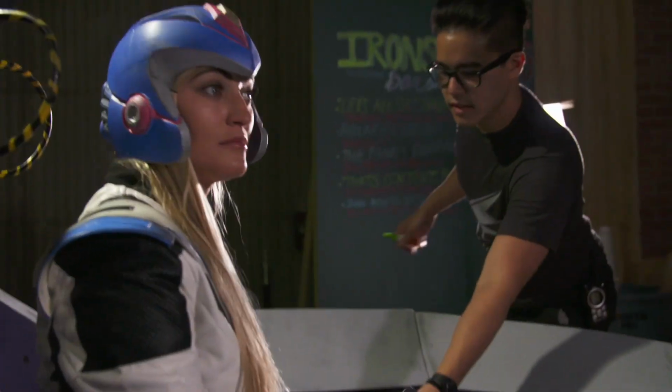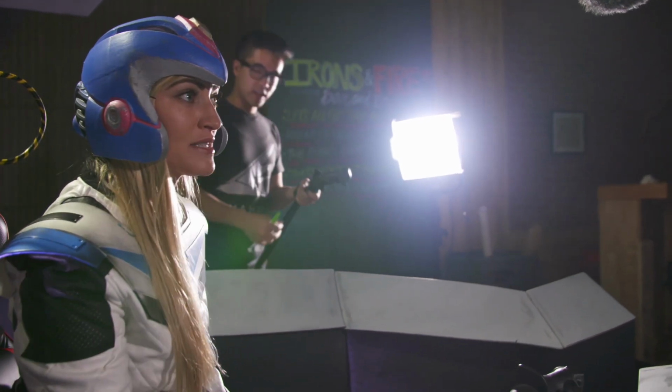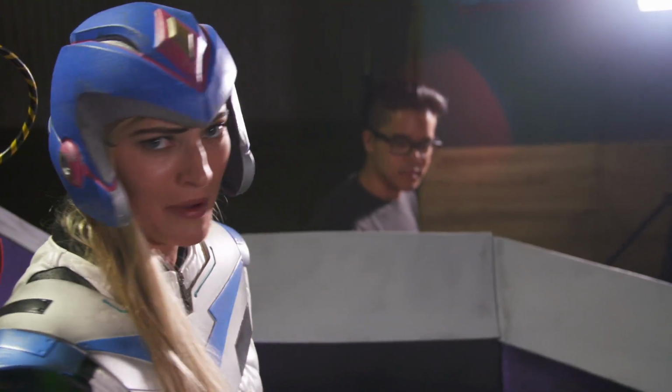The set looks awesome. There's a bar over here. It looks really great. Got some boxing gloves over here. We got some darts. And I'm in a spaceship. No, I'm not in a spaceship. Am I in a spaceship? I'm in Voltron. It is a spaceship.